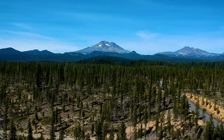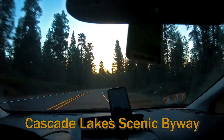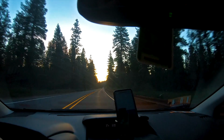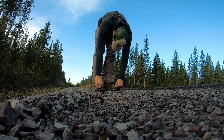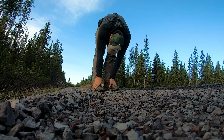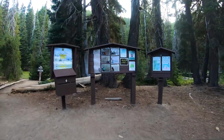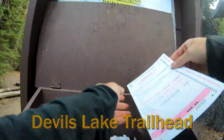The journey begins at Cascade Lake Scenic Byway. This road is only open half the year due to snow. I highly recommend starting out with some stretching, as this is a long 12-mile round trip with 5,000 feet of elevation gain. Once you arrive at Devils Lake Trailhead, you need to sign a wilderness permit before you begin.